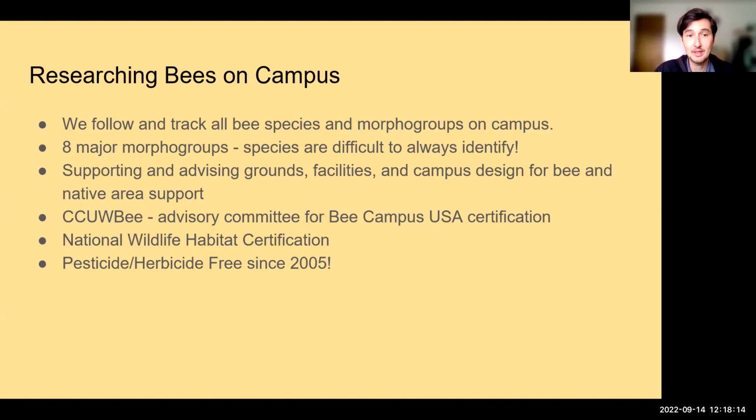And then we've been pesticide and herbicide free. Our campus has been completely pesticide and herbicide free since 2005. So we have found natural ways and permaculture methods of gardening and grounds care that our grounds team has really focused on to stay this way, to protect our bees, to protect pollinators and other insects. And so also to reduce any other runoff or damages that these sort of chemicals produce.